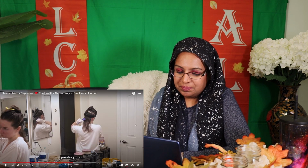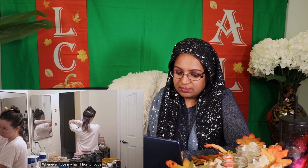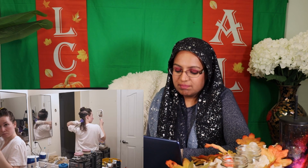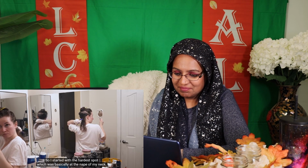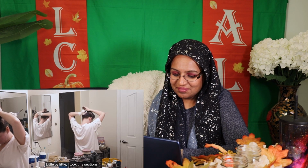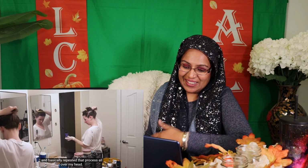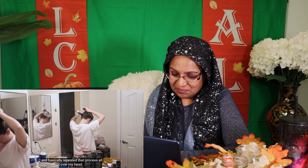Started painting it on. Whenever I dye my hair, I like to focus on the roots because I find that roots are the hardest spot to get for me. So I started with the hardest spot, which was basically at the nape of my neck. Little by little, I took tiny sections and painted the roots for just a couple inches or so down the length of my hair, and basically repeated that process all over my head.